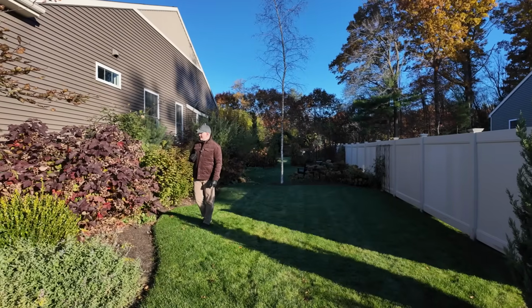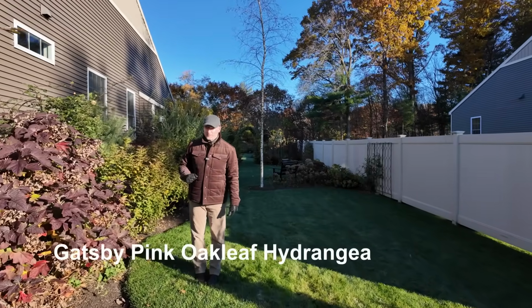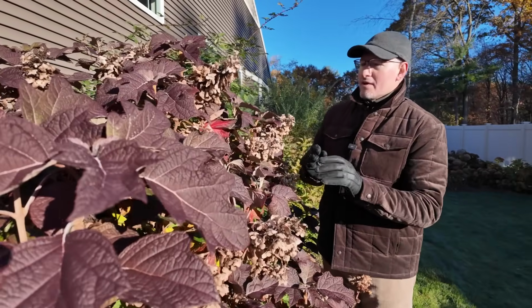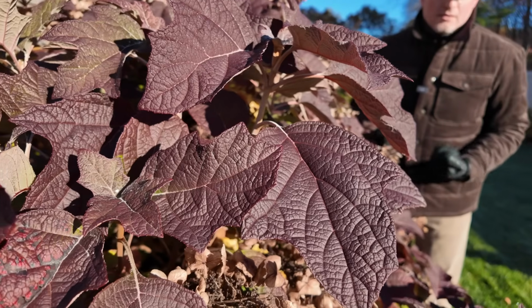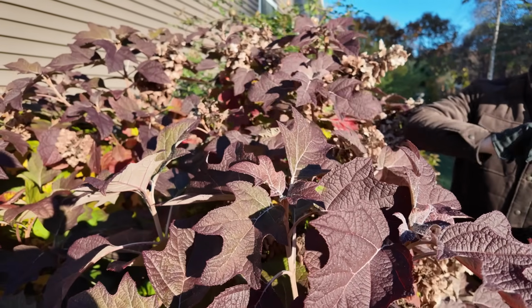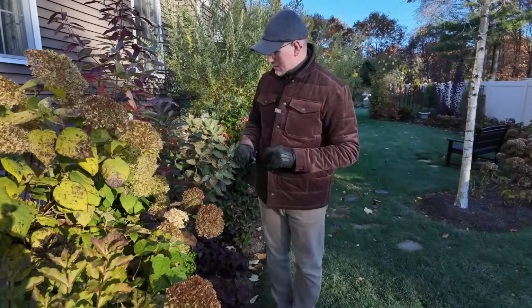Coming over onto the east side where we're having some beautiful morning sun, we have the Oakleaf hydrangea. This is Gatsby Pink, doing what Oakleafs do best. This burgundy matte finish to the giant oak tree looking leaves. It's my favorite time of year for Oakleaf hydrangeas. They are a no maintenance shrub in our case. You've got the blooms, they're kind of dried up, they'll shrivel away over the winter, but it's these leaves for me. I think they are so beautiful. Really pretty. Here's that Limelight Ricky that Eric took the rooted cutting from, doing its little thing here.